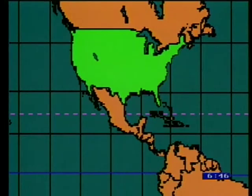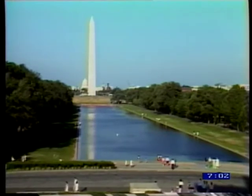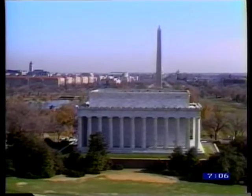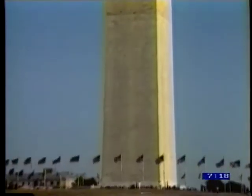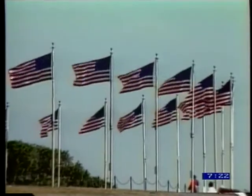The next landmark we'll visit in the United States is located in Washington, D.C. It's the Washington Monument. This obelisk is about halfway between the Capitol Building and the Lincoln Memorial. The interior of this monument is hollow, and there are over 190 memorial stones set into the inner walls. These stones were donated by various individuals and groups. Its height is just over 555 feet, and it took 36 years to build.